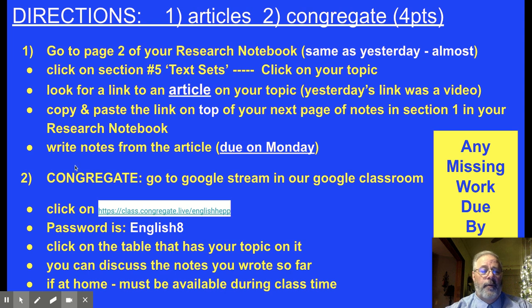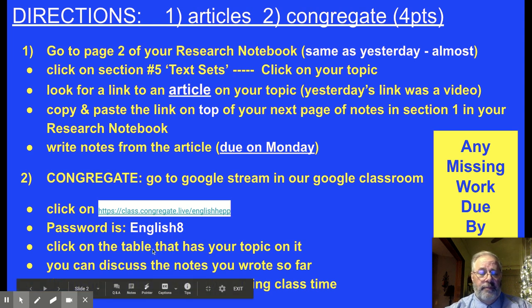When we've satisfied that we understand the directions, we're going to try to get congregate going. To do that, we're going to go to Google Stream, and we're going to click on a link. Our password is always going to be English 8, all one word, no space. This will remain consistent throughout the duration of our unit. Some of you that have done this before will be familiar with this procedure.